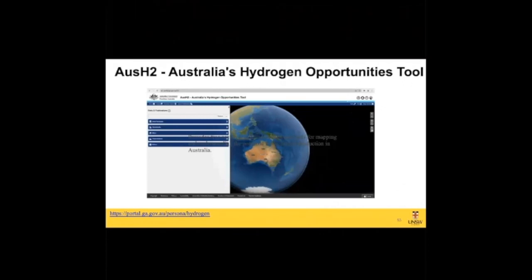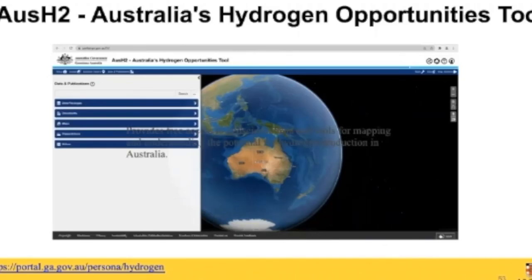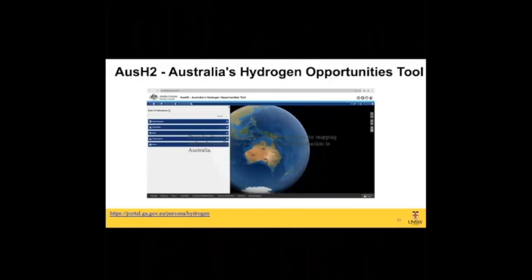This tool is called Australia's Hydrogen Opportunity Tool, and it provides free access to geoscience data and tools for mapping and understanding the potentials for hydrogen production in Australia. If you feel interested, you can check the website.